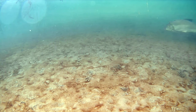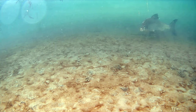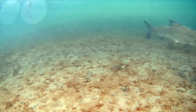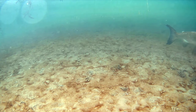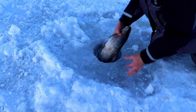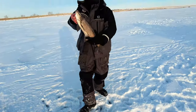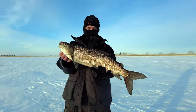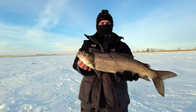So I thought those 1 foot holes on either side of the channel would be useless, but looking at the underwater camera, we found this whitefish hunting around for some food. So we're able to target these whitefish and bring one up. In this case, I lost him right at the top of the hole, so I had to reach down and pull him out of the hole. This was a nice whitefish, measuring 24 inches.